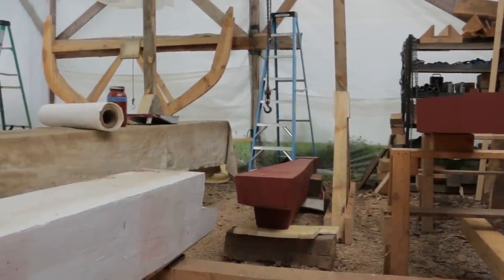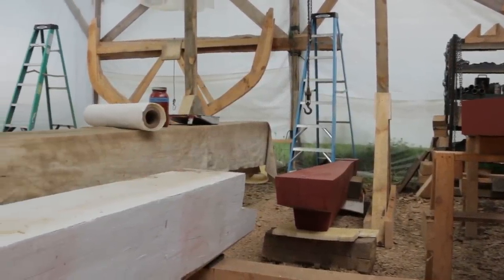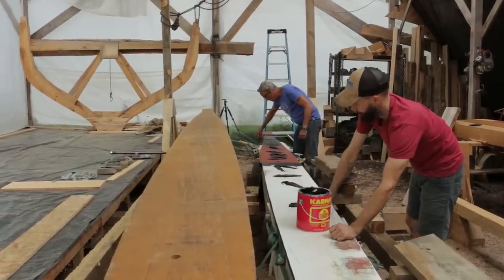It was time to start putting it all together, and we bedded the keel timber on top of the ballast and the deadwood, and then bolted everything down.